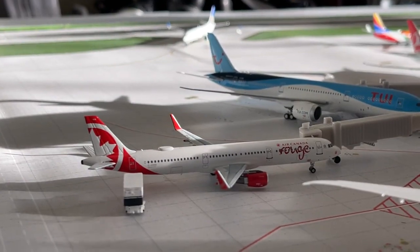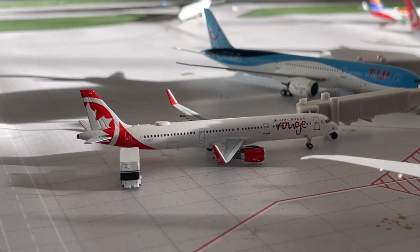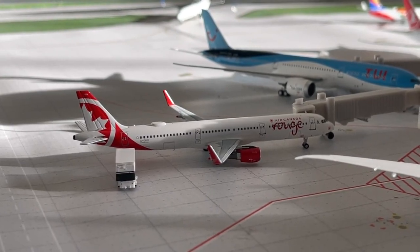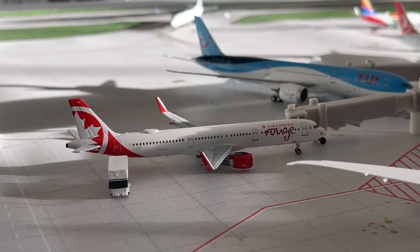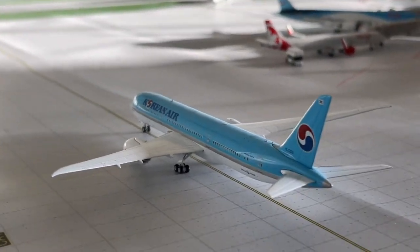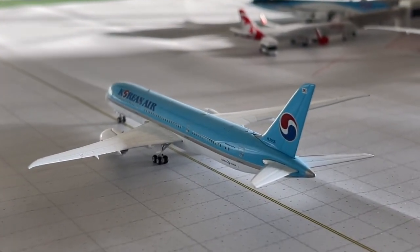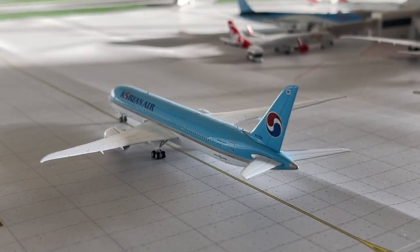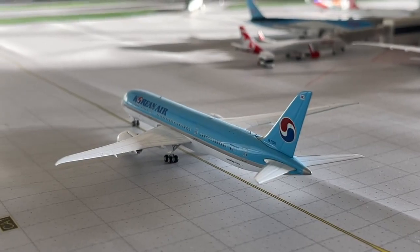And the Air Canada Rouge Airbus A321 is currently loading up. This guy has a non-stop service in from Vancouver today. He will be continuing out to Montreal as well. Very nice. The Korean Boeing 787-9 is currently taxiing in after a non-stop service from Seoul. There are some 787s on this flight, but it's primarily the Boeing 777. So this guy is currently taxiing in from Seoul as well.